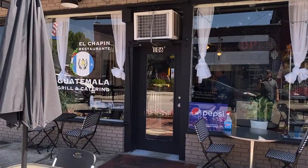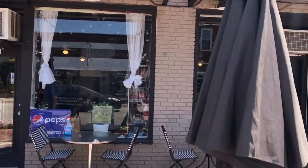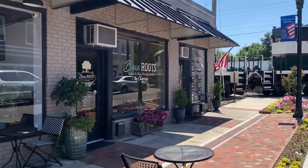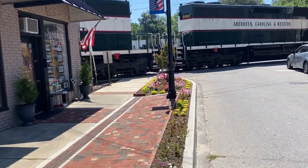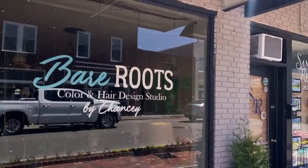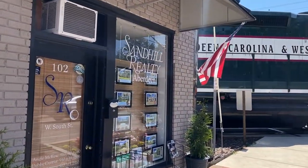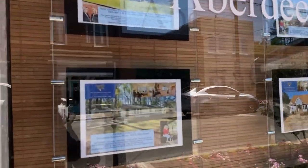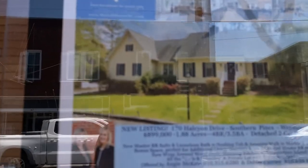We got this restaurant here, El Chapin is open. Yeah, got nice decoration. Ooh, that's loud. Bare Roots Color and Hair Design right here in town, and Sand Hill Realty. Let's see what they got here while the train's moving along. $8.99. $3.75. $3.50. Got a little ranch right there here in town.